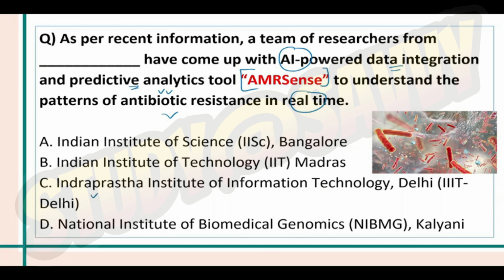Now, what is this antimicrobial or antibiotic resistance? Antimicrobial resistance is that when microbes like bacteria, viruses, or fungi evolve so much that they no longer respond to the medicine. So, they no longer respond to the antimicrobial medicines. This is what antimicrobial resistance is. Okay. And to understand the pattern of antibiotic resistance, this tool, that is AMR Sense tool, has been developed by IIIT Delhi researchers.